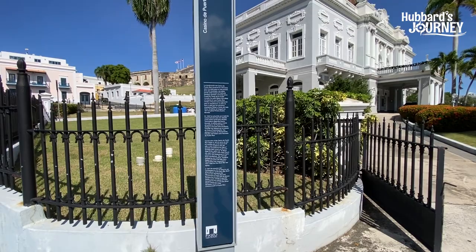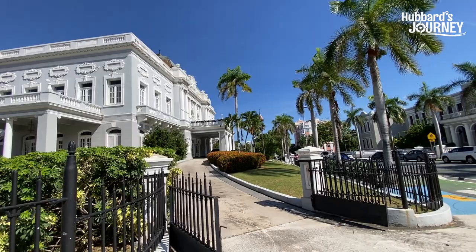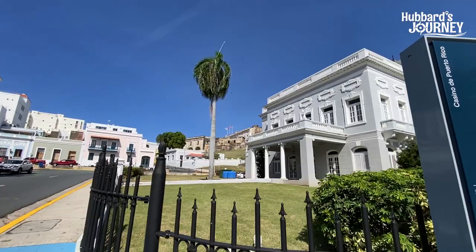Was appropriated by the U.S. Army for use as an officer's club. Yeah. So, no casino walking distance from the cruise port that we can see. So we could take a taxi, like I said, but we're not going to do that.